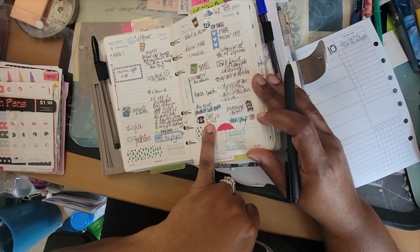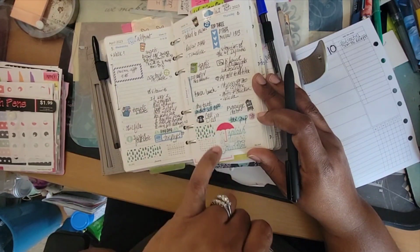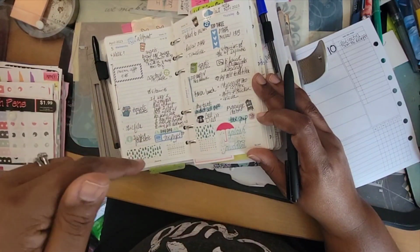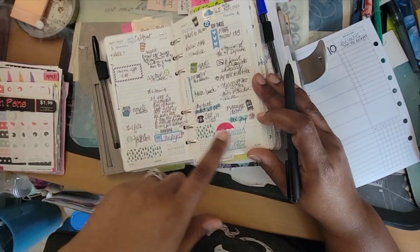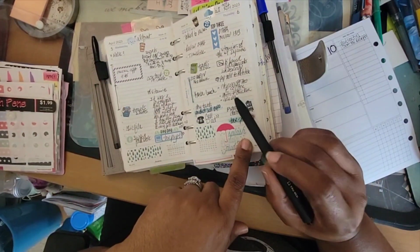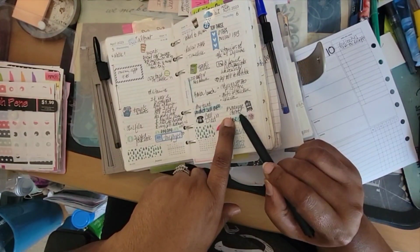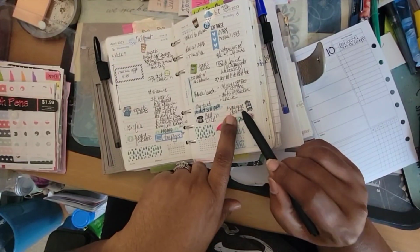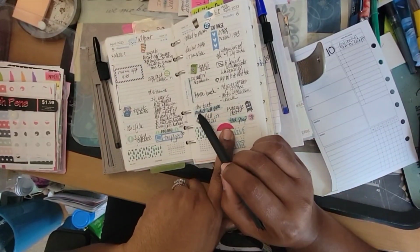I made a note to call my dad that day, but I didn't. So I'm definitely going to do that today sometime before the party, because when I get back from the party, it'll be too late. I did not do tax prep. I did not organize my cart, but I did organize some other planner supplies.